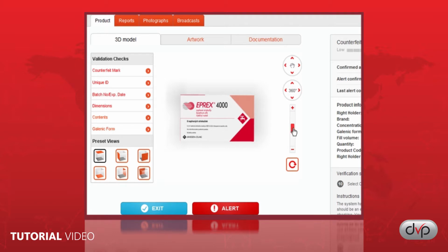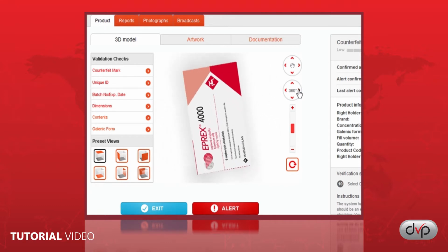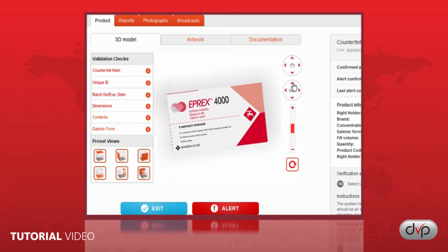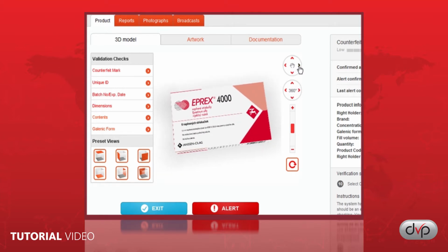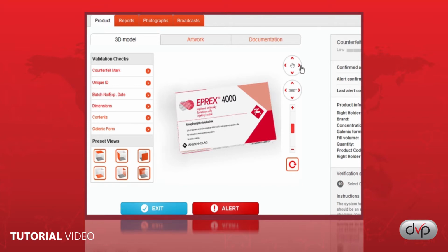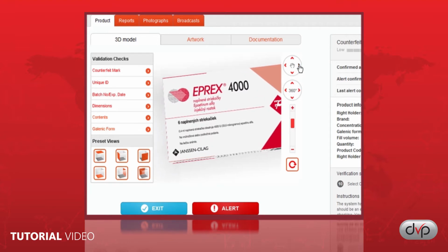The image displayed on screen uses the actual artwork that the right holder produced and used for printing the real product packaging. Above the zoom function, you can click on the arrows and rotate the pack 360 degrees in any direction. Above that is the pan function. This will move the image left, right, up and down. You can use a combination of these functions if you wish to do so.